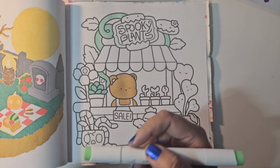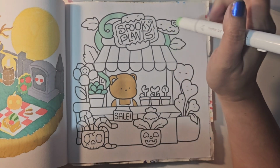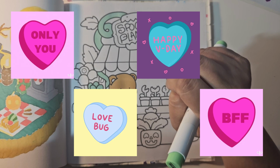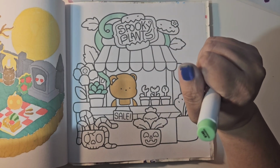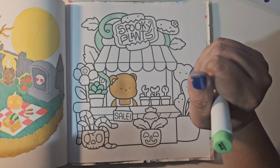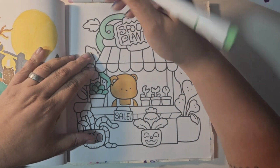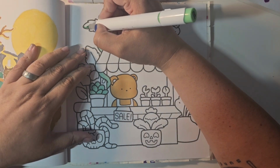But you know what I really don't like, but wish that I did, were the Valentine's conversation hearts. They're super cute. I love the design. They just scream Valentine's Day to me, but I cannot make them taste good. I do not like them. They are not good. They sell other things that look like them, like gummies or Sweet Tarts or whatever.